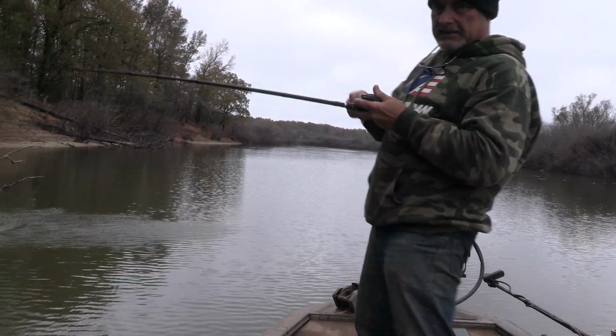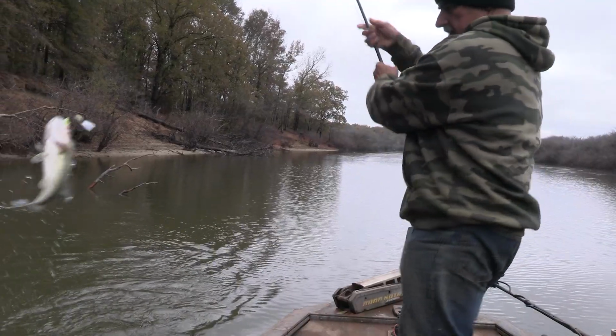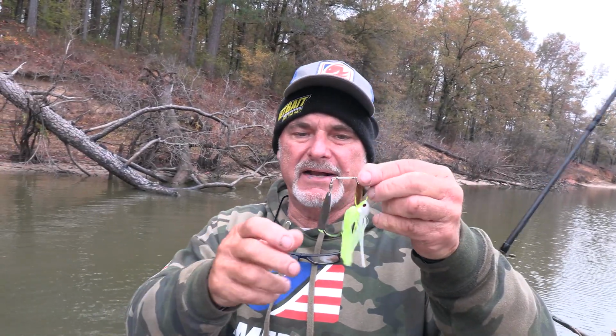Oh, that's awesome right there. So, you know, I'm trying to reel set on these fish. I'm not cracking them. I'm not hitting them real hard. I'm using my frog rod and I've got 80-pound braid on this.